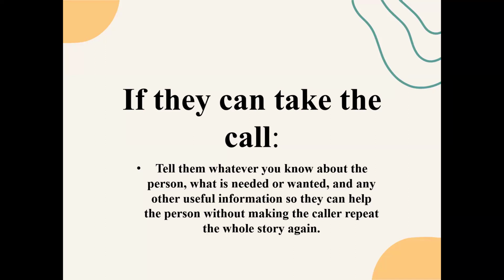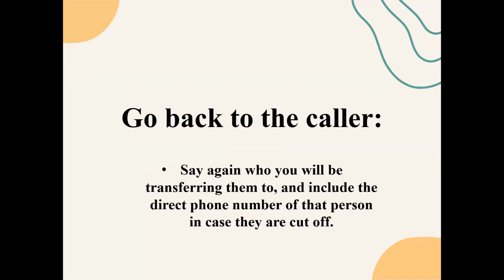They'll repeat that much. But if you understood what they need, then it helps your friend in the office, your colleague, if you tell them what the person has already told you. So you should share that information. It saves time in the long run. And then you go back to the caller.